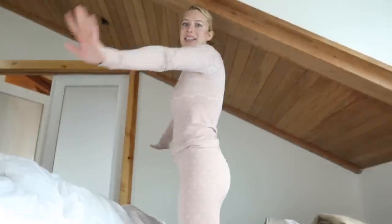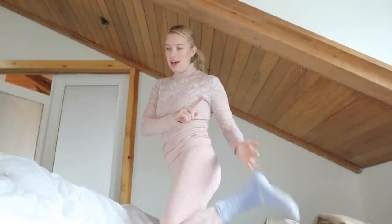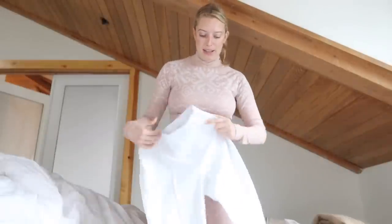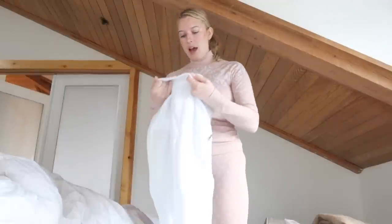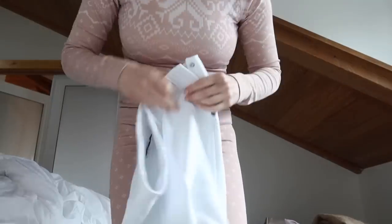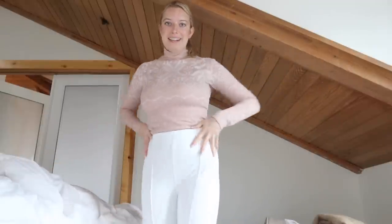So here I am in my base layers. I just put on a pair of wool socks, which is important because cotton, when it gets wet, can be very cold. And then over these base layer pants, I'm putting on this pair of pants from Athleta. These are just a white pair of pants. They zip up on the side and they have a pleat down the front. All right, so that's that.